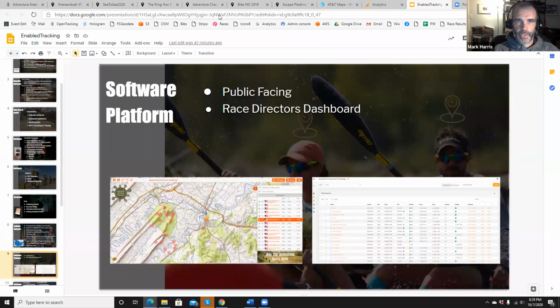All right, onto our platform. So we've got our devices, and now we've got some data. We'll look at the two types of platforms we have, or two different web interfaces. One is the front-facing portals that people see, and then we have the back-end area that you as a race director can go and manage your event through. For the public-facing site, we have two different setups that we use. One is called standard, and I'm going to start sharing some of these different sites so you can see them.